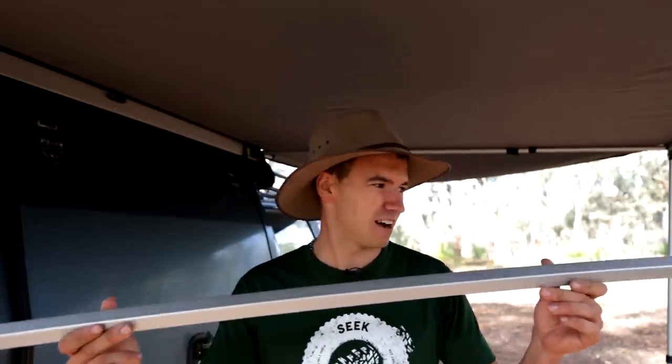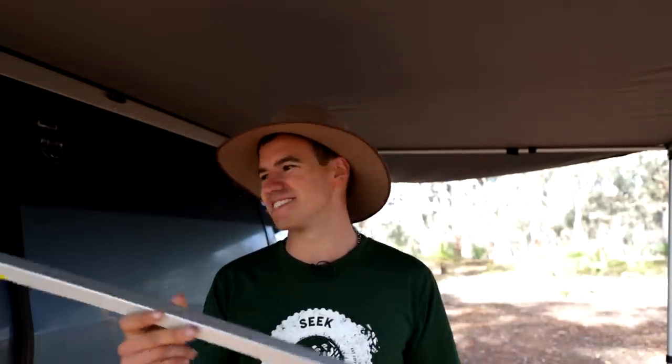But this curved roof rafter is just next level stuff. I just can't wait to try it out in the rain, because I reckon it's gonna work so well. And they also got wall kits and all that kind of stuff as well, so I might eventually give one of them a go. But that's it from me, guys.